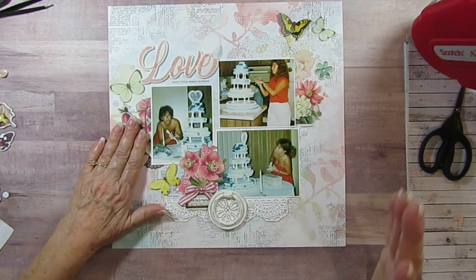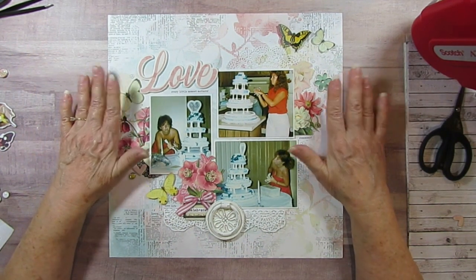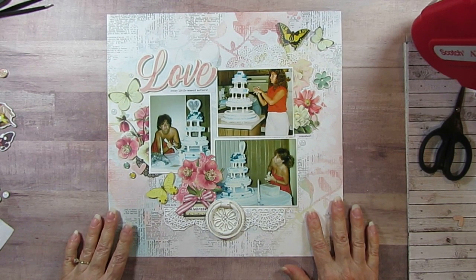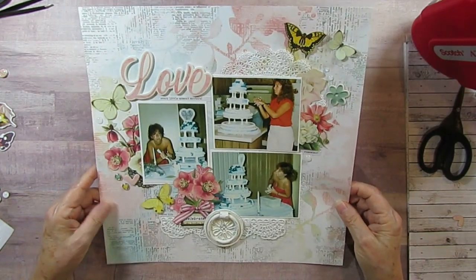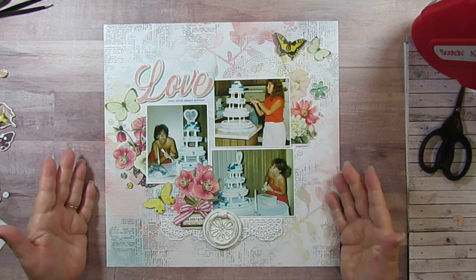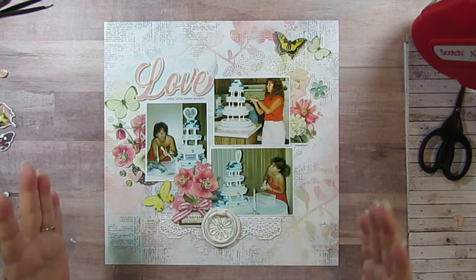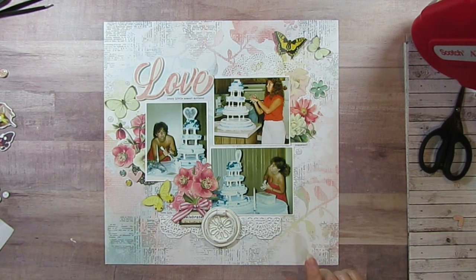And I would challenge you all to pull out something that you've been hoarding and scrapbook with it, because I've loved every one that I've done this month. It's just such a pretty collection. I would like to do it all over again, but I still have lots of pages left, because I think just about every one I used a full sheet or parts of it with a background that I pulled out. But love, love, love them. So have a wonderful day, and I'll see you tomorrow.